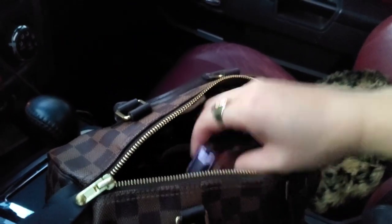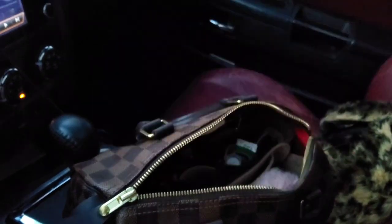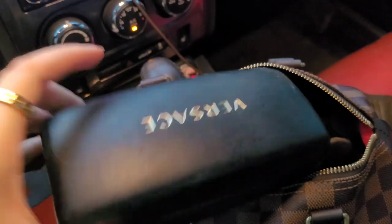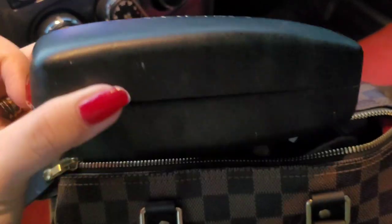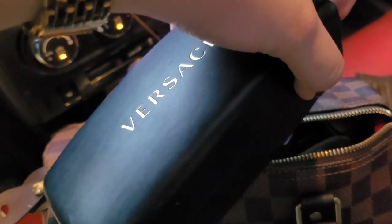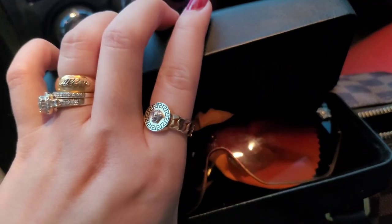So first, of course, my phone. This is my Z Flip Fold 2. Versace sunglasses. I think it's already 3 years old. It's very, very important here in Dubai that you invest in good sunglasses because it will last for many years. And since Dubai is very hot, then it's very cute. I love Versace, so Versace it is.